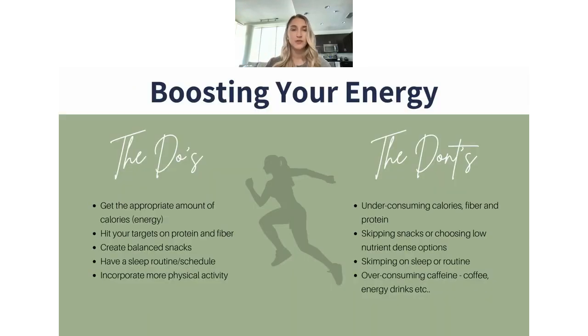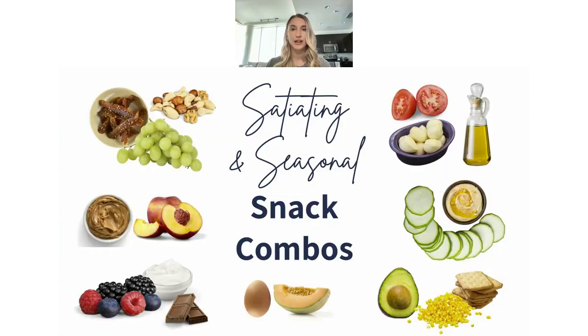So we just point to those and say, okay, just using this one, here's our carb. It's a tomato. It's obviously not super high in carbs, but it's still a carbohydrate. It gives me fiber. I have protein. I have fat. I'm good. This is a balanced snack.